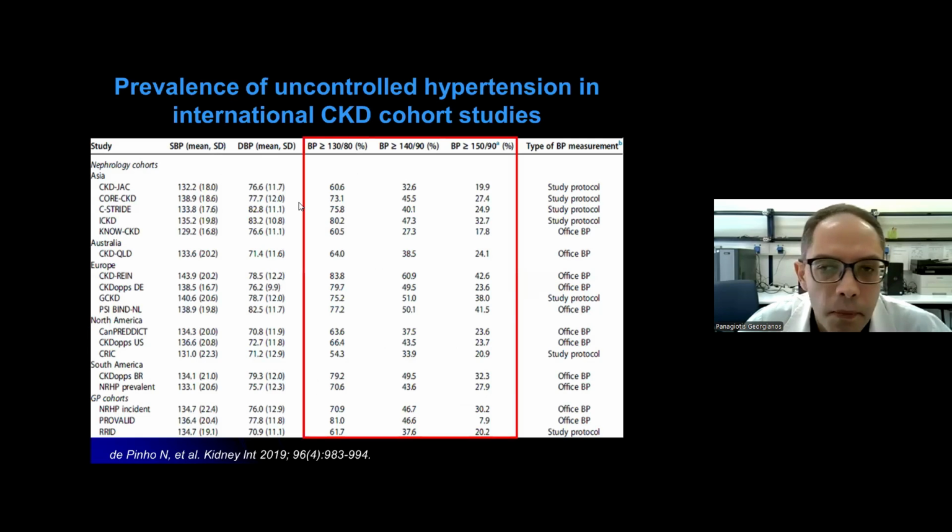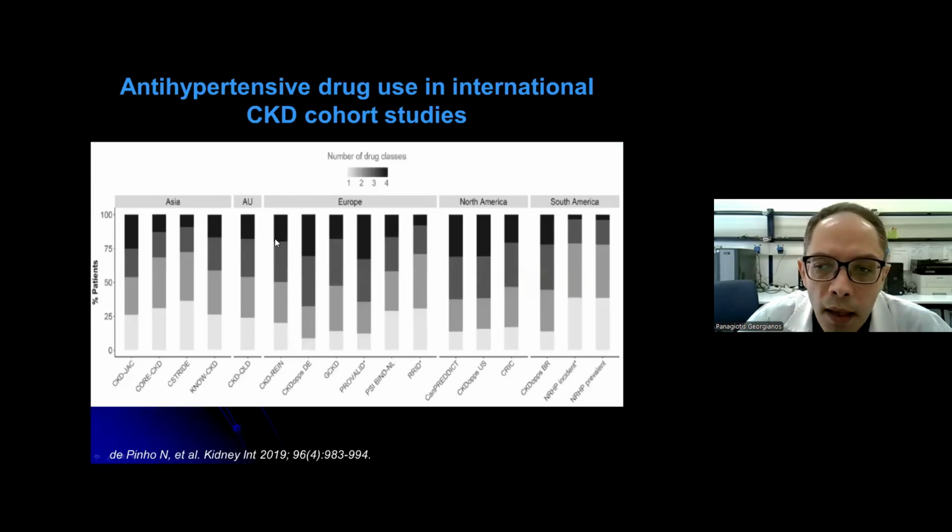disease setting. This is a combined analysis of 17 cohort studies involving approximately 35,000 individuals with hypertension and chronic kidney disease. As you can see, hypertension in the CKD population remains often inadequately controlled, despite the extensive use of multiple blood pressure lowering medications. These observational data provide a first signal that hypertension in chronic kidney disease is often resistant to the prescribed antihypertensive therapy.